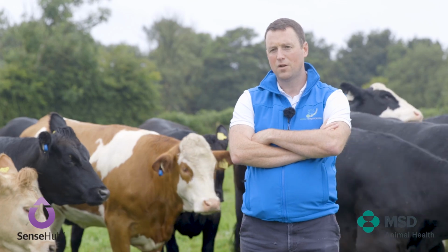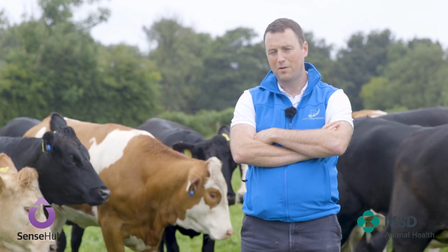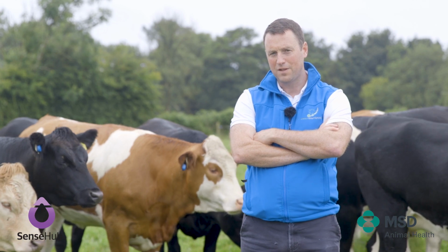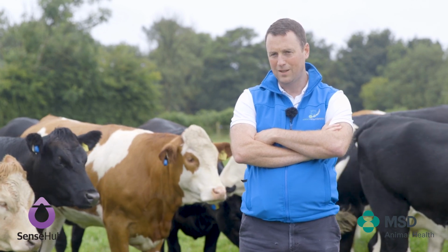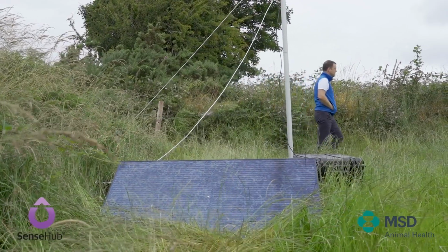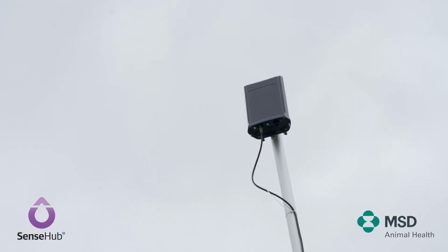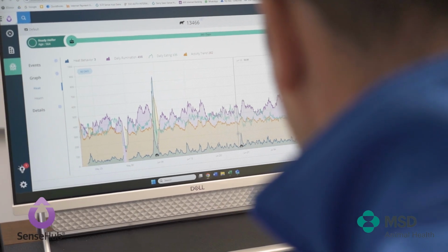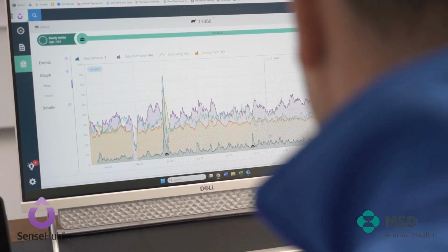We installed SenseHub in 2021, and one of the main reasons we installed it is, I mentioned previously, our recipient heifer service. So prior to SenseHub, all heat detection was done manually. And when we put in the SenseHub system, I have to say I couldn't trust it fully, but after thoroughly analysing the data and thoroughly analysing the heats we observed, we found it to be very, very reliable. And since then, any heat detection that I do, it's all done through SenseHub.